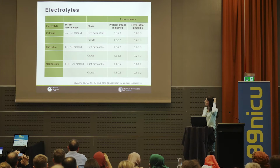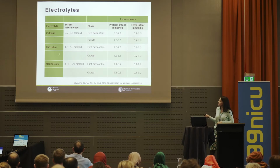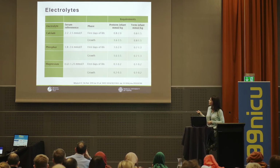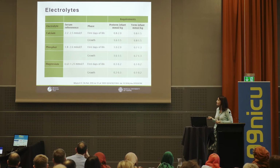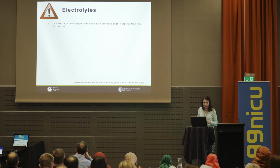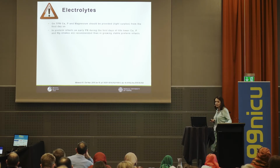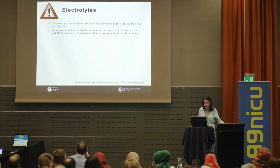And I think one of the changes with the highest impact is related to calcium and phosphor. You can see calcium and phosphor as well as magnesium are recommended from the first day on. But what has changed is the ratio between calcium and phosphor. And you can see that this is almost 1 to 1 now. And I come back to that. During the first days, calcium, phosphor and magnesium should be provided with a slight surplus. And then the intake for the growing stable infant is higher than in the former recommendations.